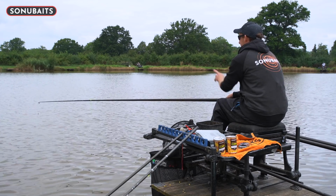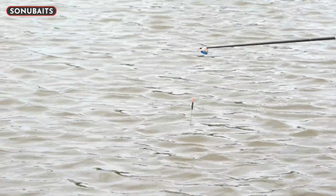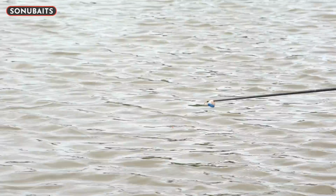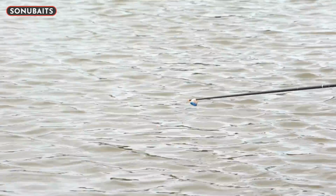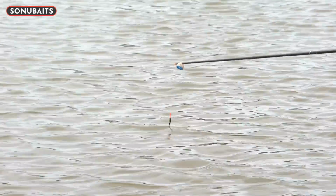I've got a far bank marker, a dead tree on the far bank. And I've also got that shot pattern which helps me catch a few fish on the drop if they do follow the bait down quickly. But that's reached the bottom now. It's just a case of waiting.